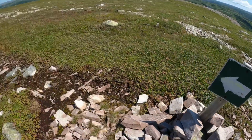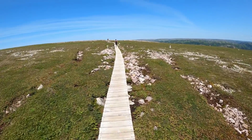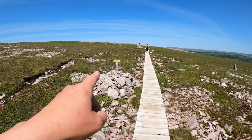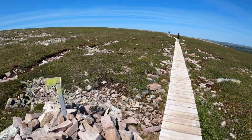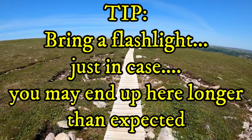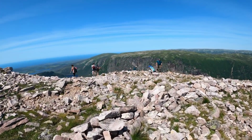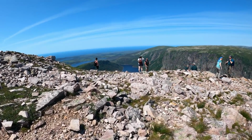There's signage along the way too. Obviously they made things easy for us here with a boardwalk. You see these little metal signs, these little rock outcrops they put there, and there's some blaze green paint on them, so I guess you can see it on more of a foggy day. That's one of the things they warn you about. Make sure when you come up it's not a foggy day, and you should be able to see that back at Decision Point actually.